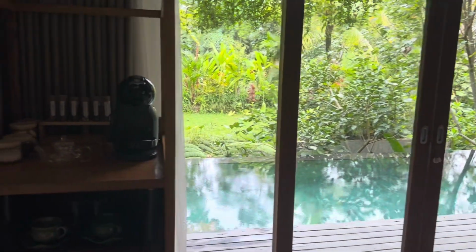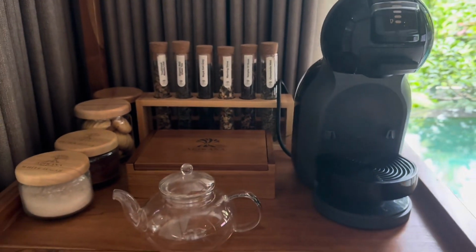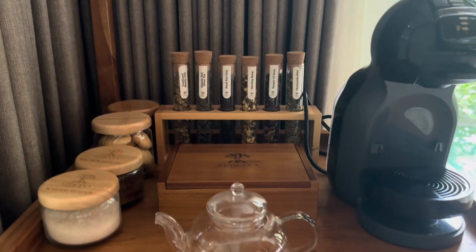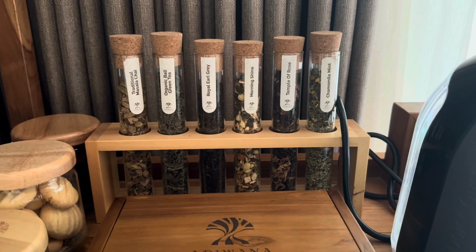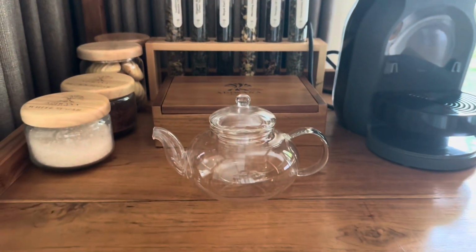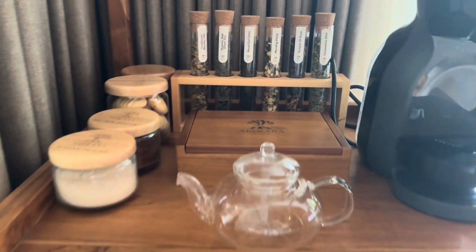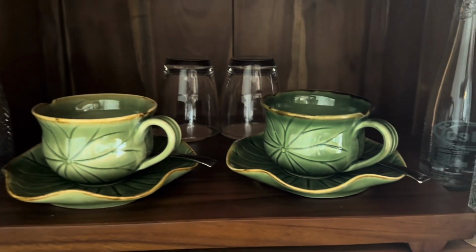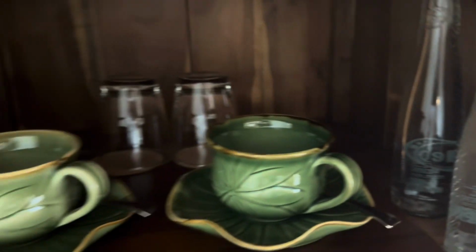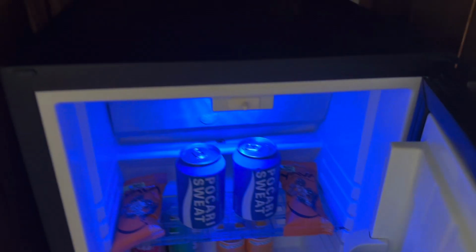So starting right here, they have the Nespresso machine, and then they are all very much into the tea. You know how they put in the tubes and everything. So Adiwana Suweta Hotel. Okay, and with a nice teacup and bottle of water, and then also the minibar is included, as I was told. So very nice gesture.